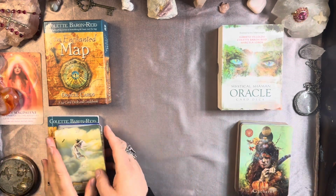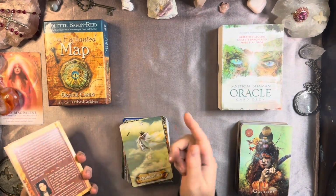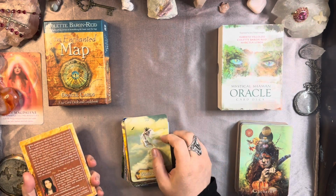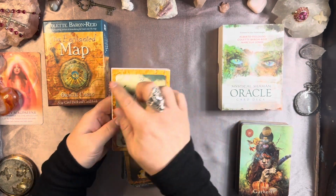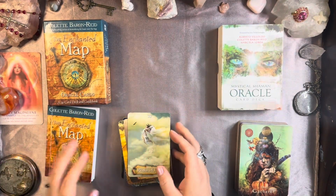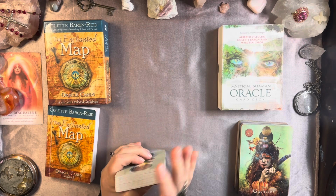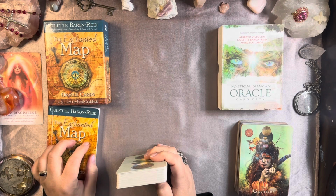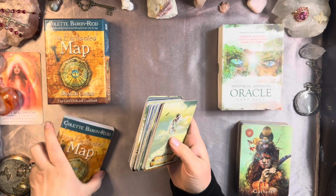So this one, as you can tell, I have used the daylights out of this guidebook. I've had this probably since 2012, easily. It did have the big brown borders on it, and I trimmed them because it was just so brown. Every time I'd look at it, I'd think, the artwork's beautiful, but there's so much brown when I lay it out, and it was a brown that I was just not feeling.